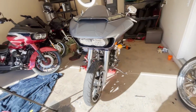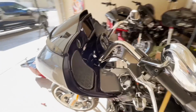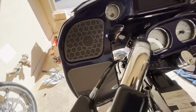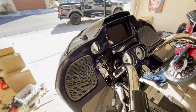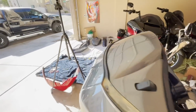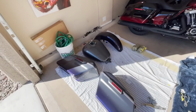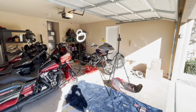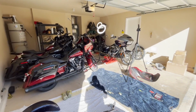Alrighty, guys, we are finally starting to look like something here, man. We got our inner on there, all buttoned up, good to go. Oh yeah, I gotta get the keys on there, but we'll check it out in the sun in just a sec. I gotta get this gas tank pretty much together real quick. Then we'll slap that on there and then probably slap the front fender on there and pull it out, man. So last little adjustments, but we'll get it going.